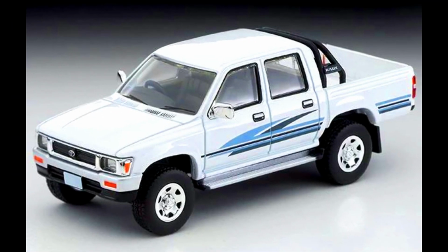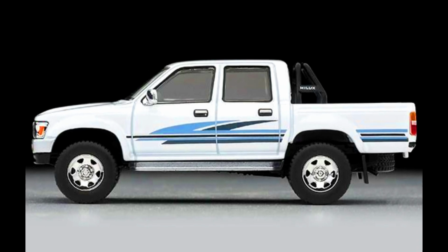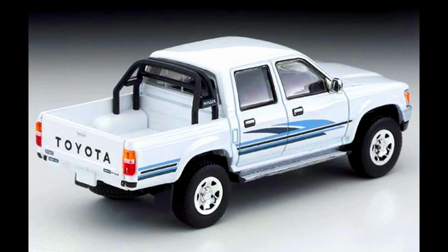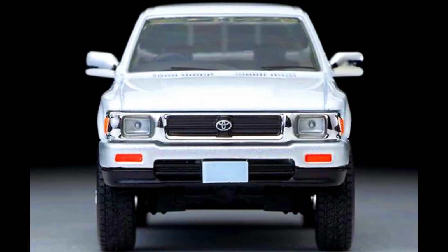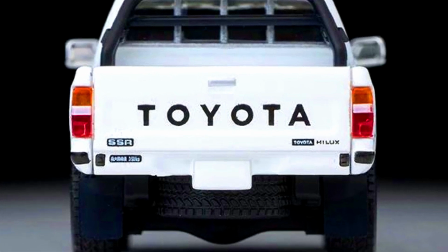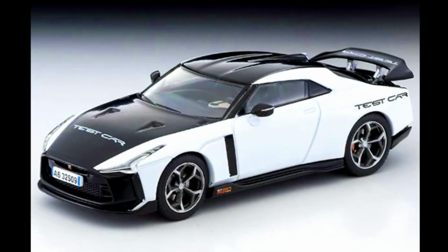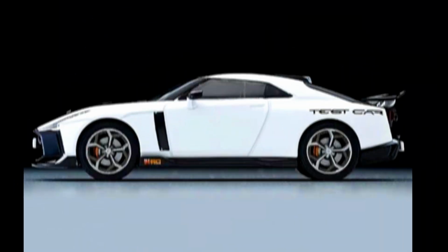A new Tomica TLVN Toyota Hilux 4-wheel drive pickup double cab SSR91. Color of the car, white. Material made in diecast. Release date is April 2023. Tomytec TLVN presents a Nissan GT-R50 by Italdesign test car.